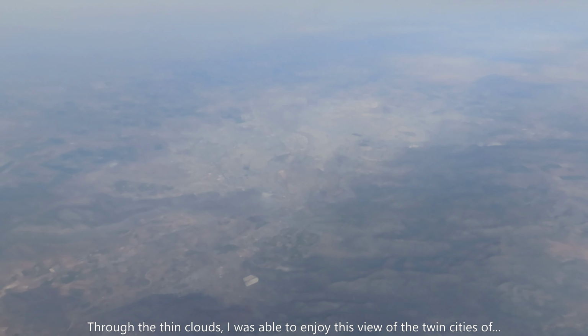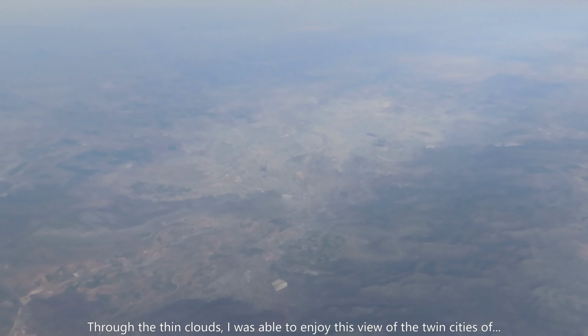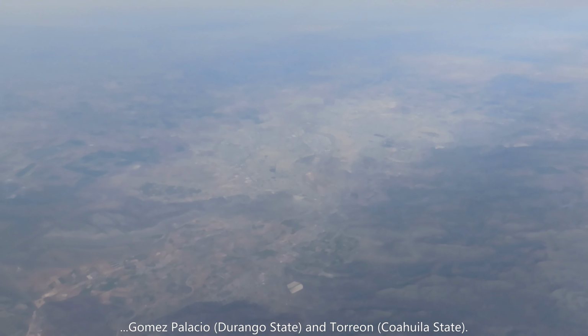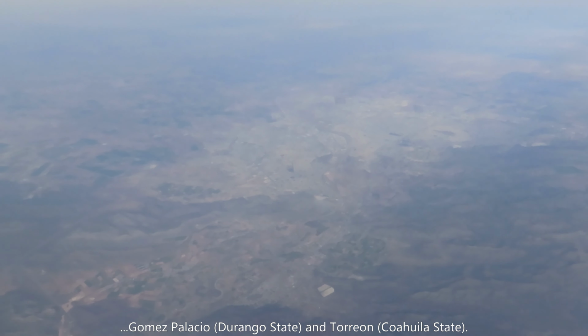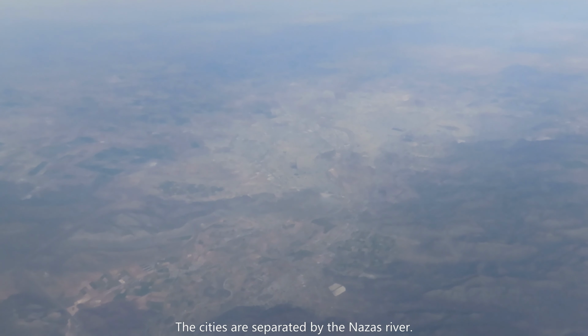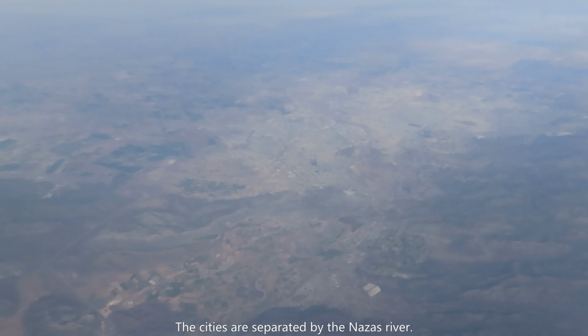I am unsure of what city that is. I would have to go home and look it up. It's fairly big, but not too big. But the fact that it's bisected by a river should make it relatively easy to identify on the map.